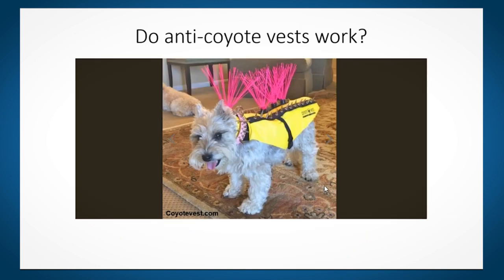I get questions about this every once in a while. This is a product that is available on the market. There's the website, coyotevest.com. I don't know if it's still valid. I get questions about this from time to time. People say, I've got small dogs. Should I get one of these vests? I know they're very stylish. Yeah, you can pick the colors.